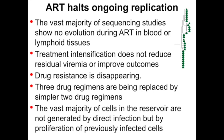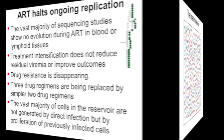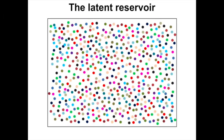And to that, we can now add the fact that the vast majority of cells in the viral reservoir are actually not even generated by direct infection. They're generated by proliferation of previously infected cells. So that changes our view of the reservoir.